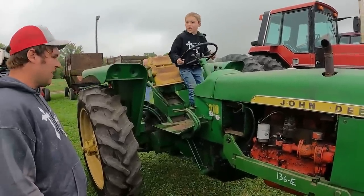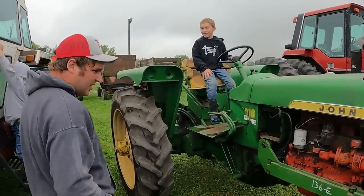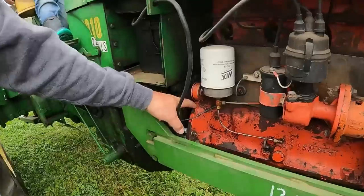This is definitely my tractor. Chips just like Puffy's 4020. They did a nice job of putting it in there. Yeah, made an adapter plate. What are you doing, Josh?